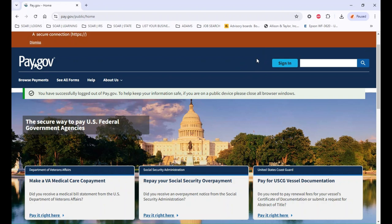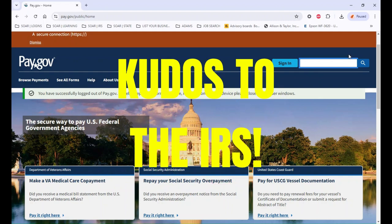Those of you who have been following me know that I like to be as detailed as I can, for those of you who may not be as technical. I know this is kind of simple, but I just want to give kudos to the IRS people. They actually put the sign in up here and they put the search bar up here. It used to be over here: you had to click a drop down and it would list where you could sign in, and you could also search within that drop down, which was a little confusing because we're so used to seeing everything up here at the top. So I just wanted to point that out. Kudos to the IRS for that.